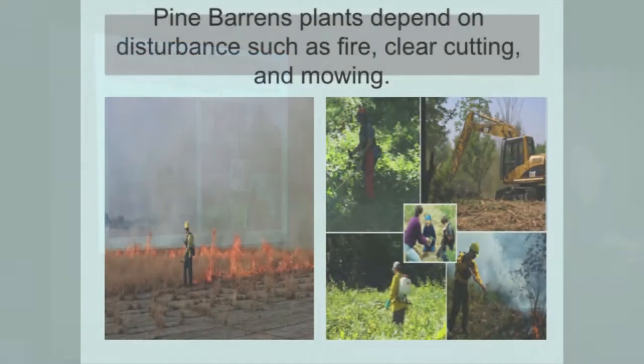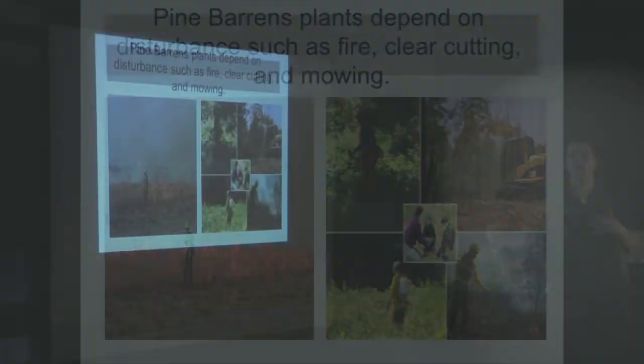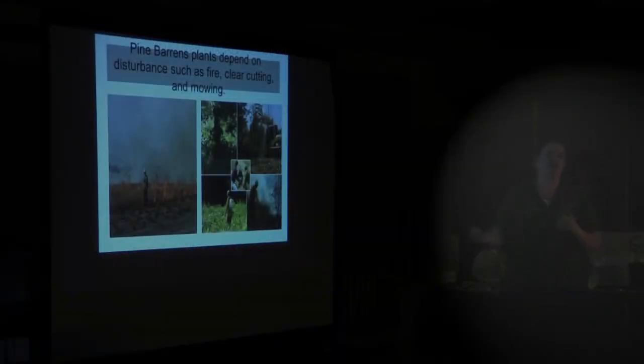And then we do some clear cutting and mowing. The clear cutting lets us open the canopy. If we didn't do any management at all, it would turn into basically a woodland shrubland. It would choke out the lupine. The Karners would disappear. Other grassland bird species would disappear. Other moth species would disappear. So us doing the management is really critical to maintaining the habitat because it is so used to disturbance.